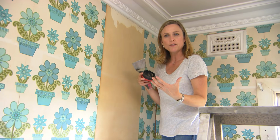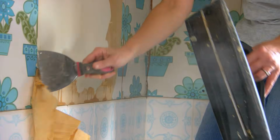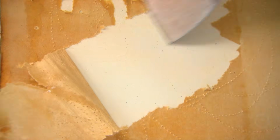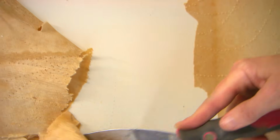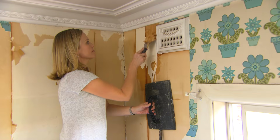You could get a bucket of water and a sponge and a scraper, but the faster way to do it is to hire yourself a wallpaper steamer. Now, you can pick one of these up from Bunnings for about $50 for 2 days. So it's a weekend's worth of work, but this is going to make your life a whole lot easier.